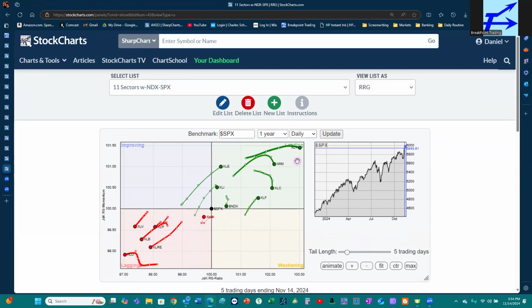So you can see XLY up here. There's the Russell. Here's communication services, financials, NASDAQ 100, industrials, energy. Those are all the strongest sectors right now. They're up here in the leading quadrant. And the ones in the lagging quadrant are primarily the defensive sectors. So staples, utilities, real estate, materials again, right here, and healthcare, and all moving lower.